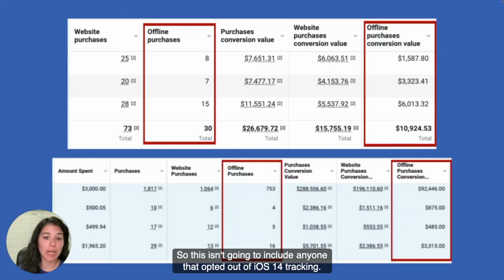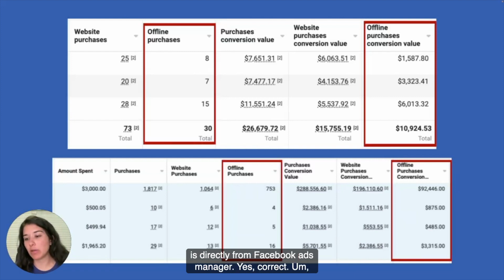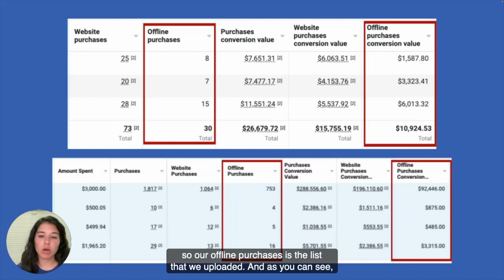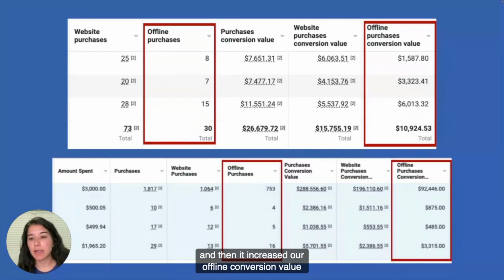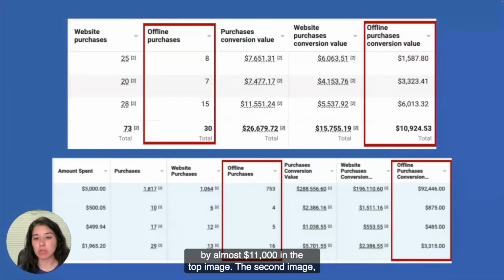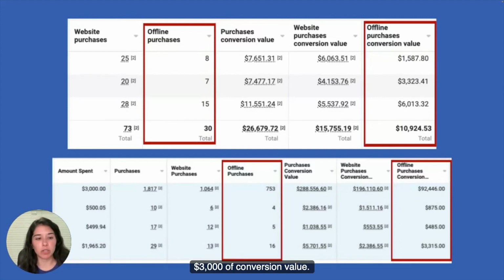So this isn't going to include anyone that opted out of iOS 14 tracking, and these are just your normal conversions that you would normally see. This data is directly from Facebook Ads Manager. Yes, correct. So our offline purchases is the list that we uploaded, and as you can see, it added 30 more in the top image, and then it increased our offline conversion value by almost $11,000. The second image, we have 16 more purchases through offline conversions with an increase in over $3,000 of conversion value.